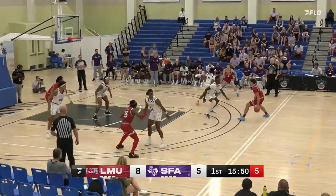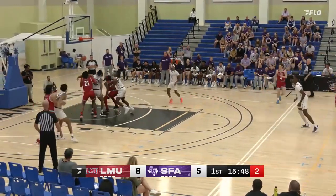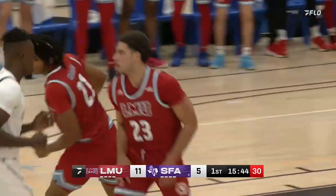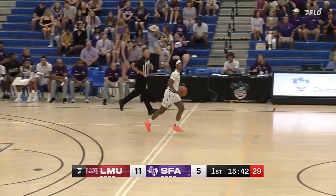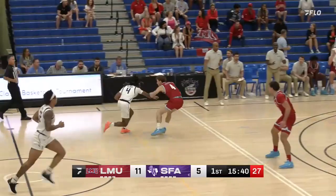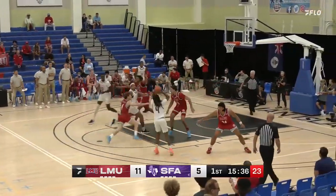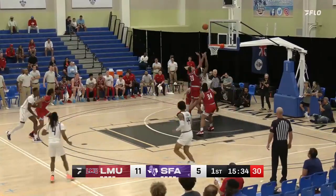Valadze. Anthony Bosiaco following the action, and he hits it again. Check that young man's vital signs. 9 of the first 11. Those are such difficult shots. He's making it look easy.